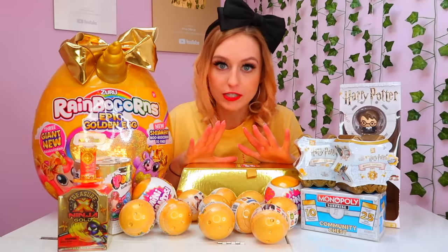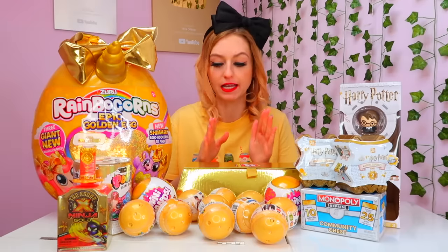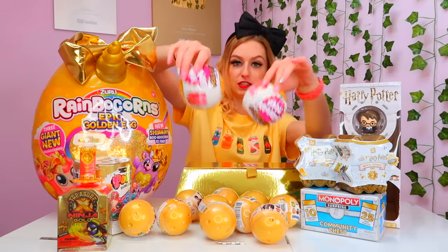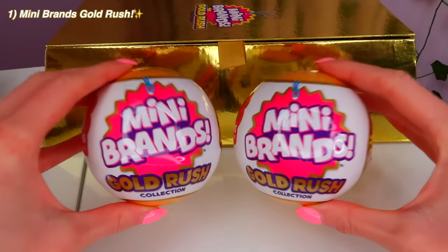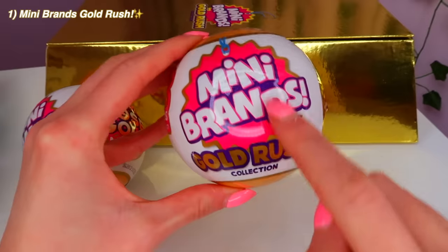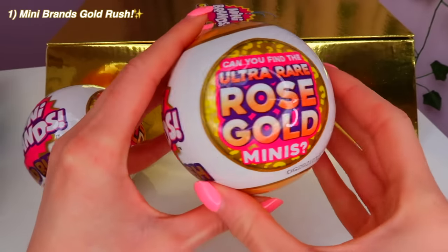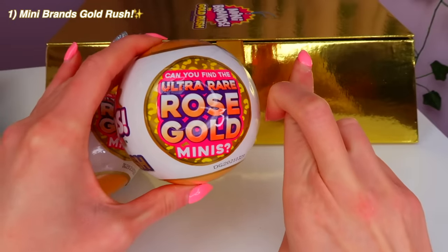Right, so the first difficult part now, where do we even start? I think I'm gonna do the mini brands first. Okay, my angels, let's begin. I'm gonna unbox the first one up close so you can really get some ASMR. So these are obviously Gold Rush, but we are hoping for the ultra rare rose golds.